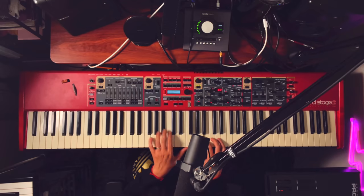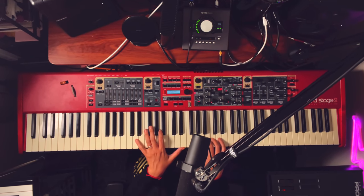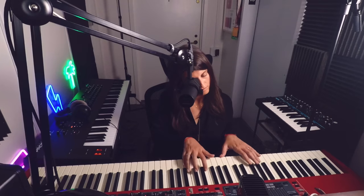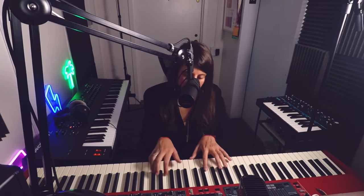If you morph them. So nice. I can just play this instrument for hours.